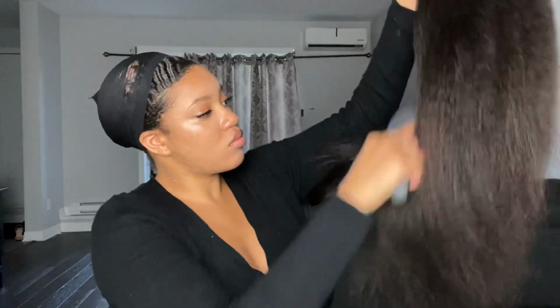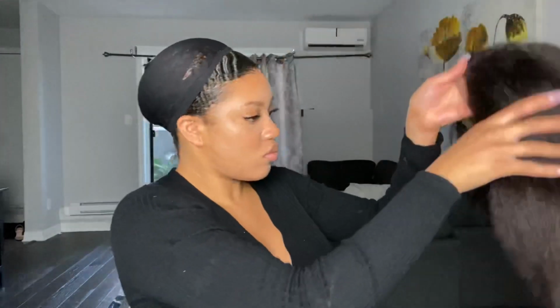Now I'm just using this wig. I will leave the link to this wig down below as well if I can find it. And this is like a yaki textured wig, so it's supposed to mimic natural hair when it is silk pressed or when it is blown out, which is why I love it. I don't really have to do much to it. And I'm just going to put it onto my head and secure it with the clips and the bobby pins at the front. And I know I'm gonna look crazy, but just give me a second.